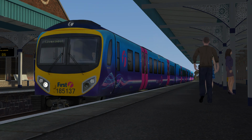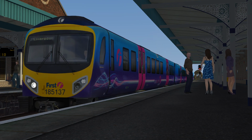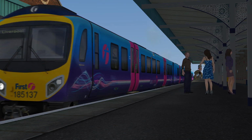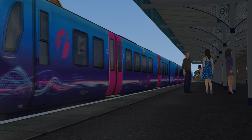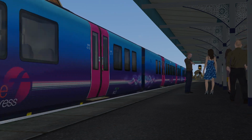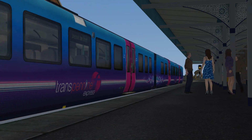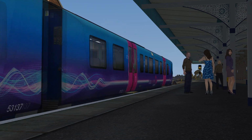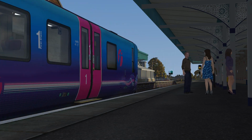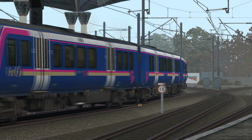In 2021, the team at Thomson Simulation released the Class 185 DMU pack in collaboration with Imbue Studios. 51 three-car Class 185s were ordered by First TransPennine Express in 2003 and built by Siemens. They launched in 2005 and full squadron service commenced from 2007.